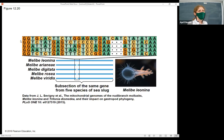Evolutionary relationships. So these are DNA sequences from different sea slugs. Each one of these, this is a genus, and then on the right is a species. So you have 5 different species of sea slug, and each species has a different DNA sequence. So the Leonia would be this first sequence, the Araneae would be the second sequence, Digitata would be the third sequence. And you can see these sequences at the beginning, that's identical, but at the third position, there's some differences.